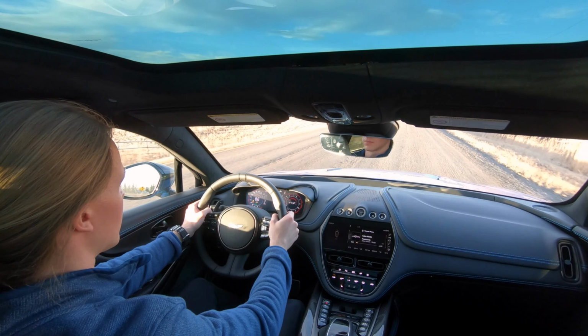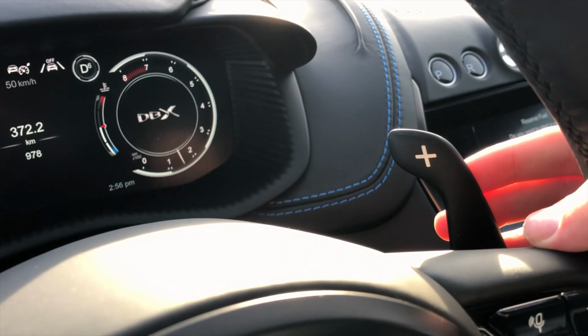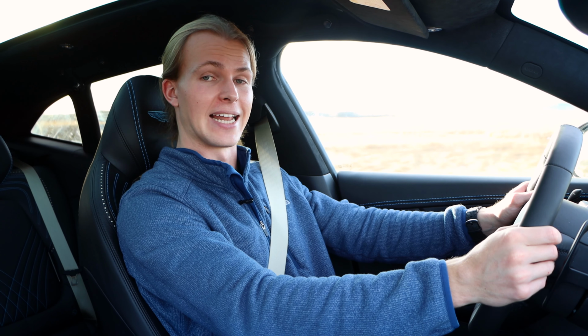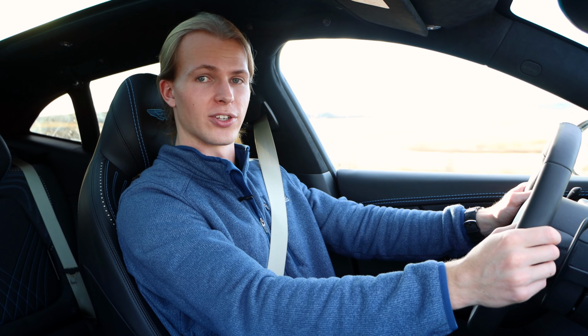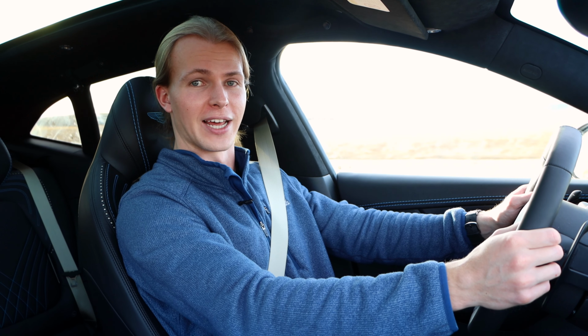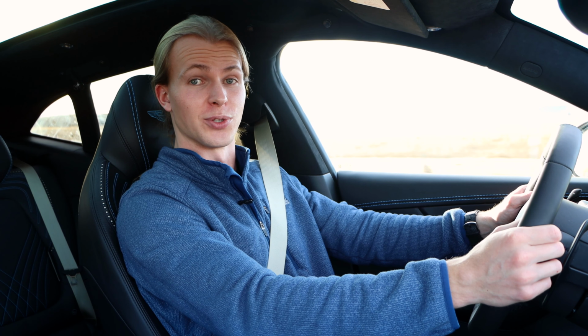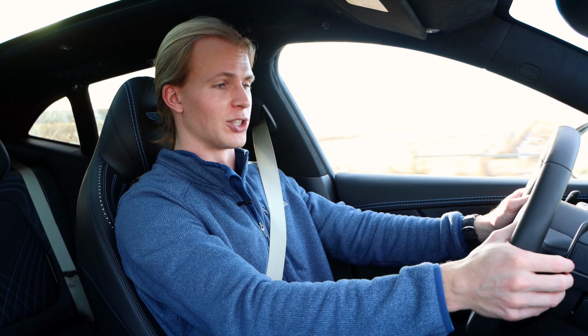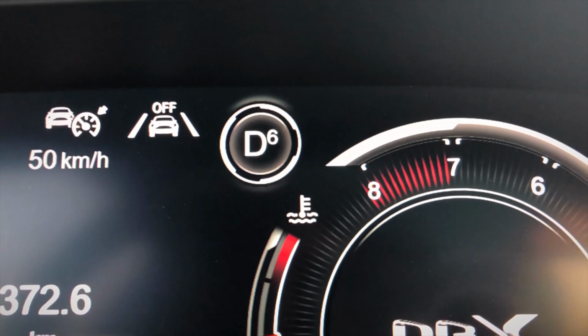You can't beat that. When it comes to actually using them, as soon as I upshift, it's going to give me full control and it's not going to take it back until I ask it to. It'll give me a suggestion with a little arrow saying upshift or downshift, but it's not going to take over like some other cars do if it thinks you're not using it properly. Now, if I wanted to put it back into automatic, I just have to hold the up paddle and I'm back in automatic.